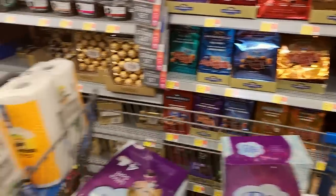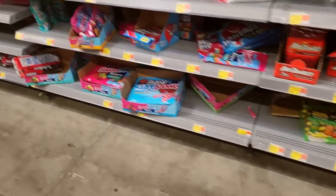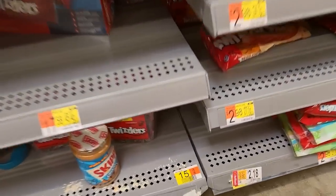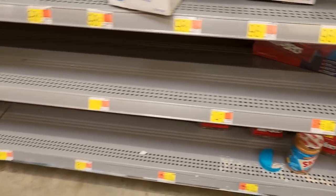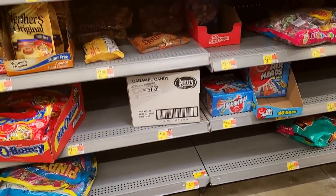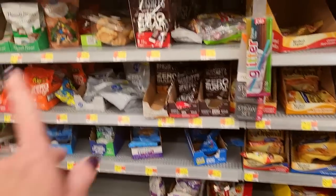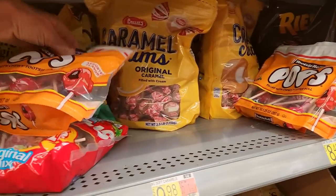Hold on a second. I'm getting into chocolate. I'm not looking for chocolate. Let's see. Twizzlers. Somebody busted a lid on a can of Skippy. Let's see. Gosh, we don't actually have choices like I expected to see. That's sugar-free. Here we go. Tootsie Pops.